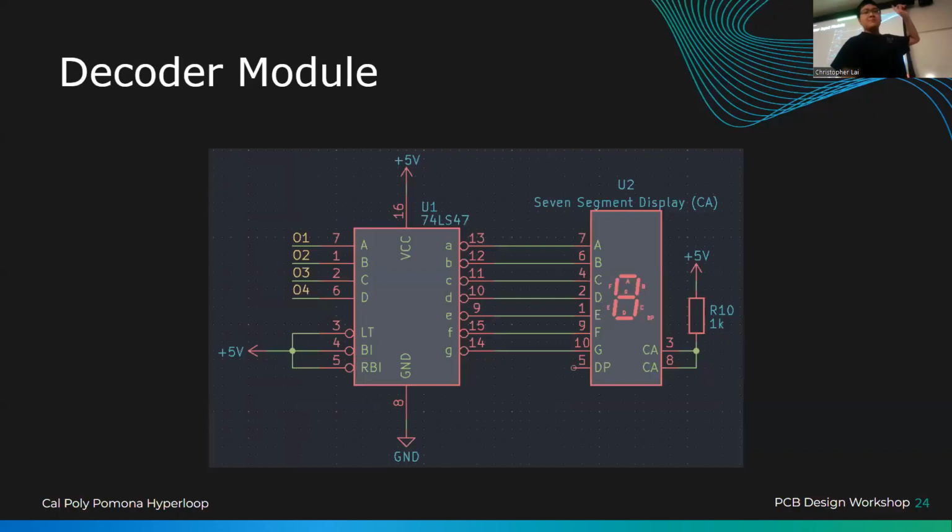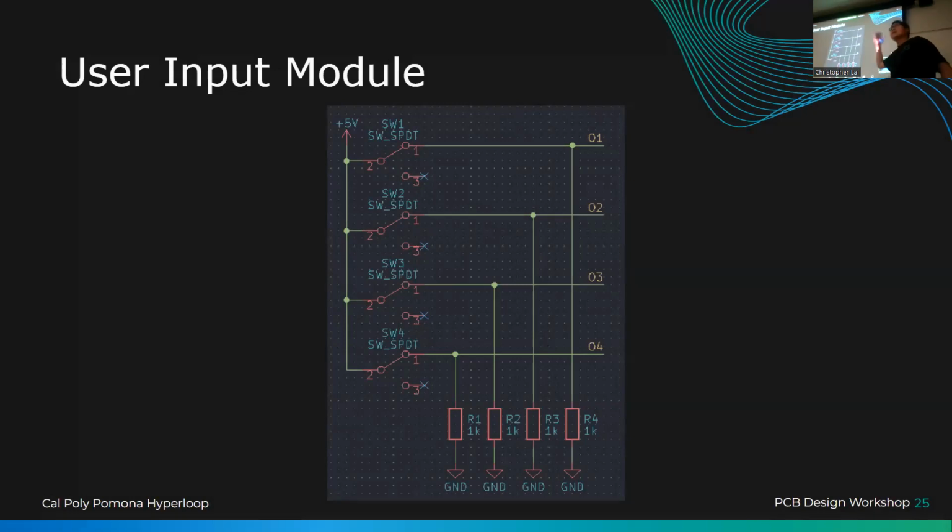Okay, so just to summarize, we have 4 modules in our circuit. First module being the brains of the circuit. The decoder module turns the 4-bit number into a 7-segment display picture. The next one is the user input, which allows the user to play with switches in order to get the outputs, and also your pull-down resistors right here.